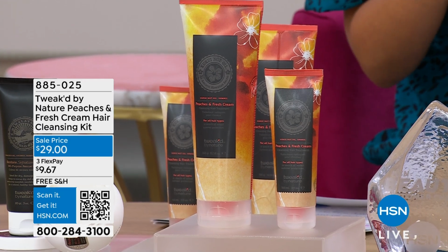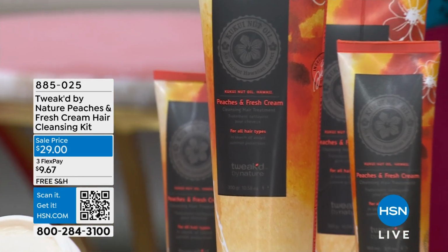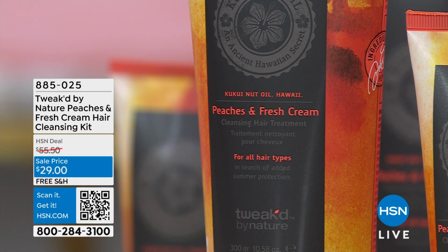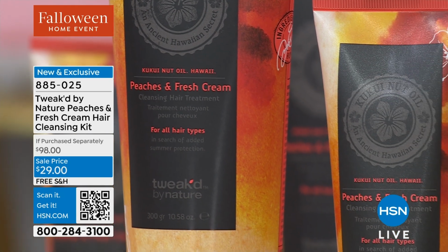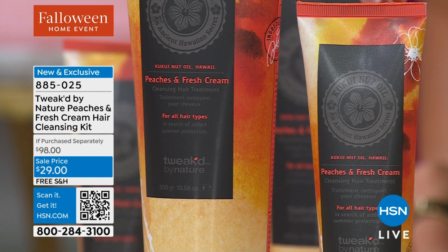Cream scent. I am talking about the Tweaked by Nature Peaches and Fresh Cream Hair Cleansing Kit. So what you're getting is a multitasker. Keep it simple. You won't need a shampoo and a conditioner and a treatment. This is an all-in-one. So if you do want to replace that shampoo and conditioner, or maybe a couple times a week you'd rather switch this in to do everything for you, maybe you're traveling, you have a travel size as well in this kit.